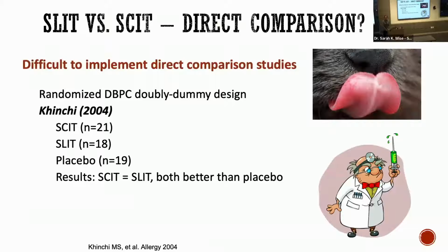I mentioned briefly that I'm often asked which is better, SLIT or SCIT. If you were to study this in a real rigorous way in a clinical trial, with all of the blinding that should happen, it's called a randomized, double-blind, placebo-controlled, double dummy design. Basically meaning every patient in that study receives sublingual drops or tablets, whatever you're studying, and an injection. There are placebos inserted where necessary. So there's essentially a group that receives everything placebo. There's a group that receives placebo shots and active drops. There's a group that receives placebo drops and active shots, right?